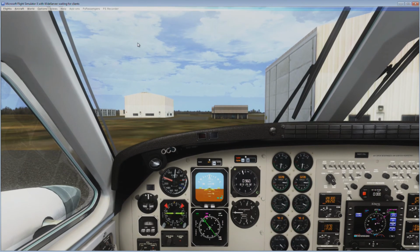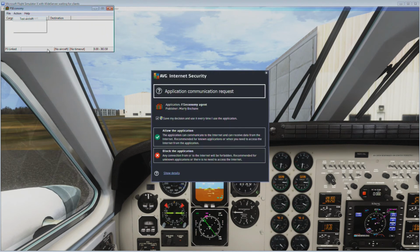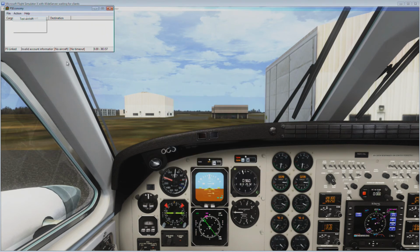Let's see. Hopefully this will be able to load up FSEconomy. I didn't put the fuel in. The computer was just reinstalled, so I have to hit all that. No, it doesn't say anything. Start flight. Alright, what's going on? Not responding. That's not good. Start the flight.